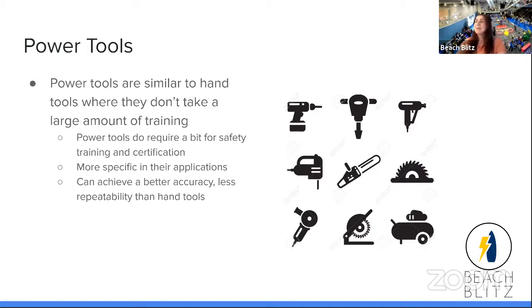But regardless, power tools do require a bit more safety training and certification. The good thing about power tools specifically is they are more specific in their applications. Like I mentioned earlier, a chop saw cuts. It cuts straight lines, it cuts angled lines. That is the purpose of a chop saw. They're more specific. So because they are more specific, they have a higher level of accuracy. But because of that, they have less repeatability than hand tools and less versatility than hand tools.